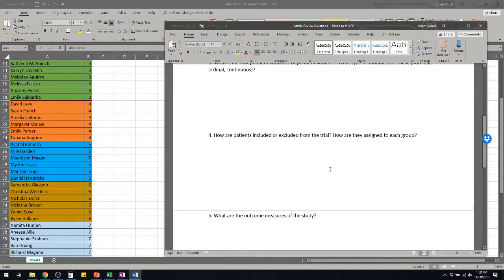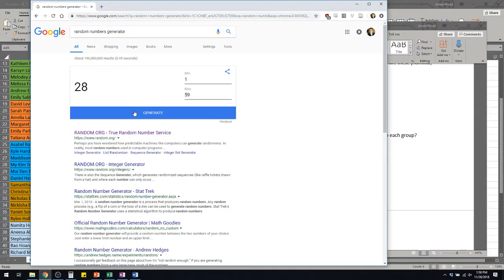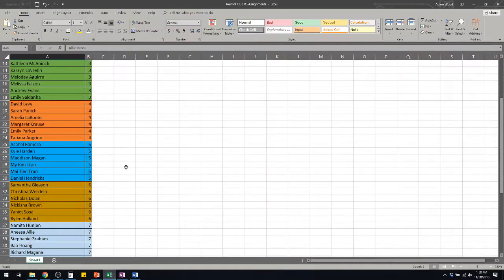Okay, so how are patients included or excluded from the trial, and then how do they get assigned to each group? So how do they include patients in this trial?